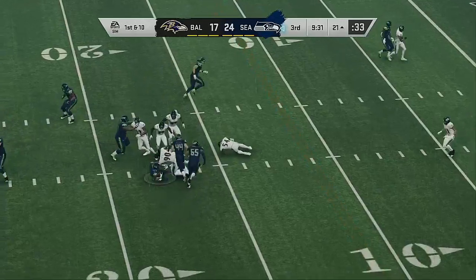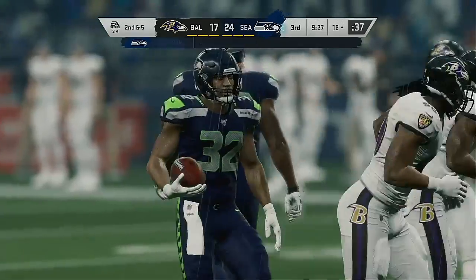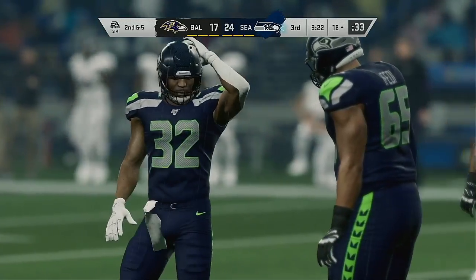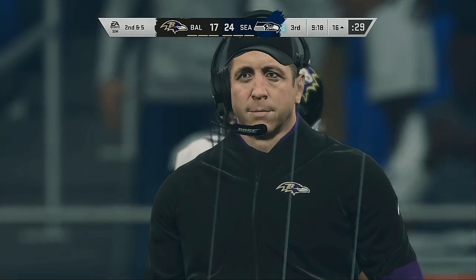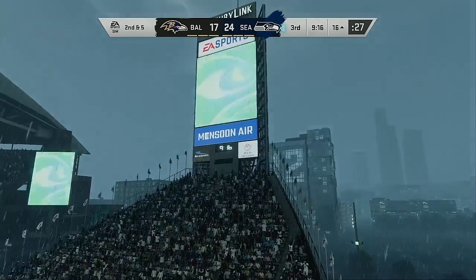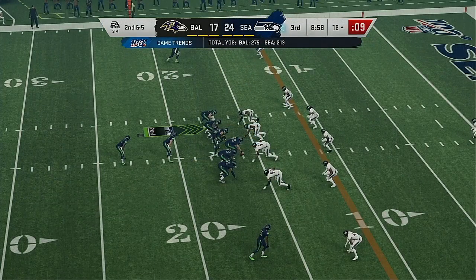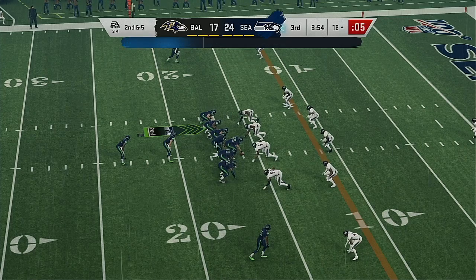On first down, Carson was able to shed the tackle, but the reserves come in for the stop. Tackle made by Tyus Bowser. That's exactly what you want on a first down run. Pick up 5 yards, bring up second and 5. The defensive line, though, they've got to figure out a way to out-leverage the guys up front, because the offensive line is winning at the point of attack. Let's go, D. Big series right here. We got to step it up.